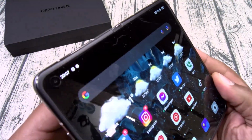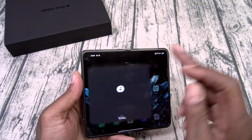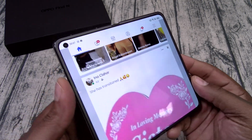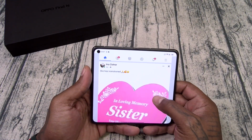Speaking of hardware, that display, okay, Oppo did it right. You cannot see a foldable line in this phone. Look at this. Okay, now on a side note, I just happened to open up Facebook real quick.